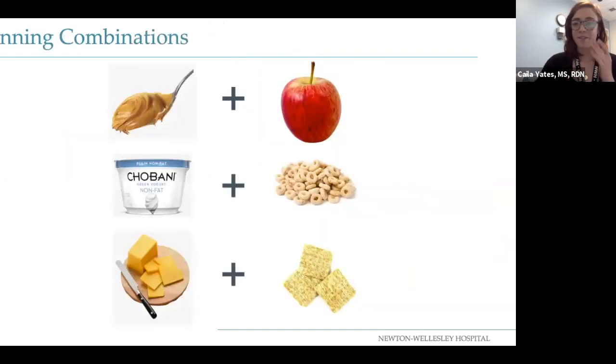So here are some of my favorite combinations for snacks. A lot of these things I pack for work or just have on hand at home. So on the left side here, you'll see all of the protein part of the snack. So it's peanut butter, yogurt, cheese, and then on the right side, you'll see my carbohydrate example that can go with those. So, apples, Cheerios, crackers, things like that.